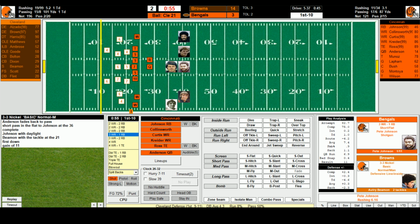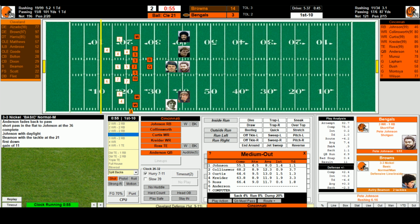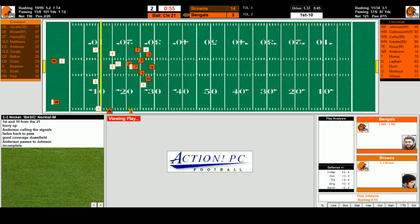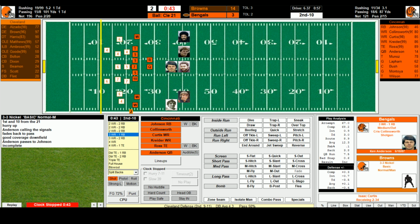So first down, Bengals go hurry up. 55 seconds left, ball on the Cleveland 21. 14-3, Cleveland. Out pattern to Collinsworth. Anderson rolls around, throws, tries to find Johnson, incomplete. 43 seconds to go. 2nd and 10. Bengals can work pretty much anywhere on the field they want. They can stop it twice. Jim Breach, 72% field goal chance from here, and the Bengals will get the football to start the second half.